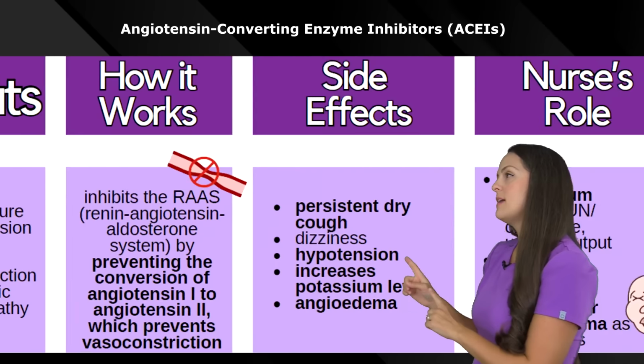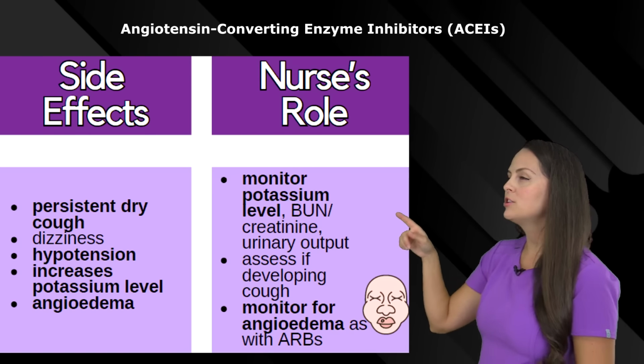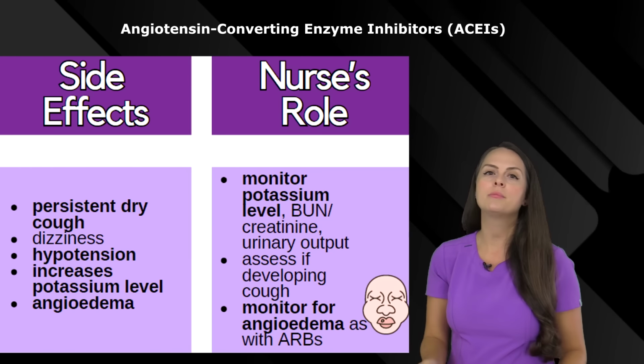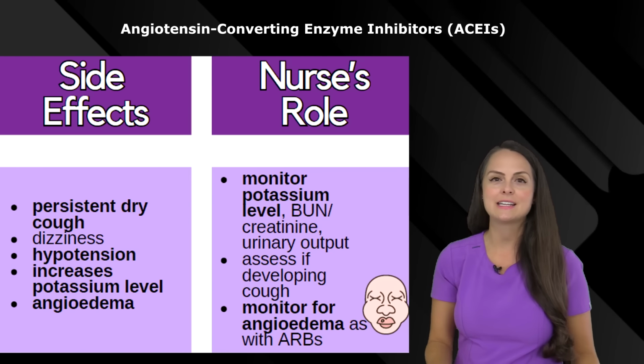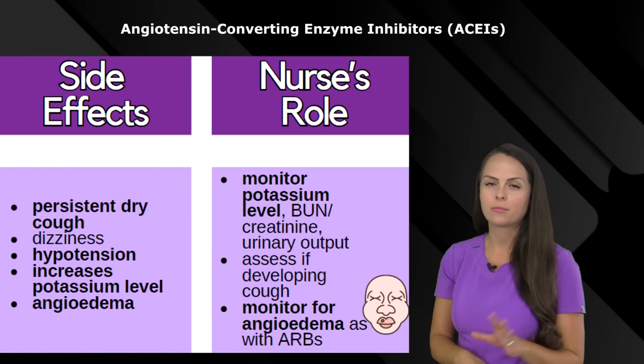Now, because of that, we can get some side effects. So some side effects include a persistent dry cough. I have seen patients get this. It's typically harmless, but it's completely annoying to them and they hate it. And if that develops, they can get on like an ARB or something else.